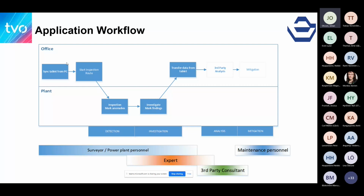But after the anomalies, we would mark the findings. After that, one use case would be that we don't have the equipment to do the analysis phase. So we would return to the office and transfer the data to the tablet, and then expert personnel would assess the need for a third party, and then they would come, and their findings would be marked not on the tablet but on the desktop side, and the tool would then suggest a mitigation method for the problem.